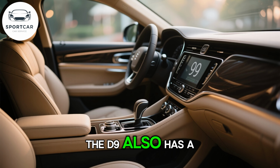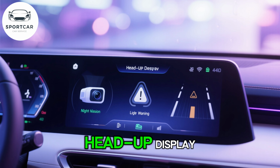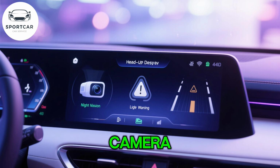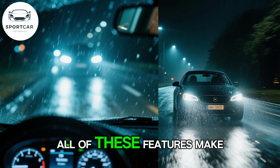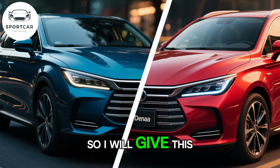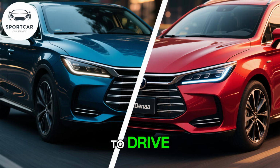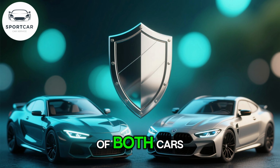However, the D9 also has a lot of features that make it very comfortable to drive. For example, it has a head-up display, it has a night vision camera, and it has a lane departure warning. All of these features make it very easy to drive the car at night and in bad weather. So I will give this round to the Denza because it has a few more features that make it more comfortable to drive. Finally, let's talk about the safety of both cars.